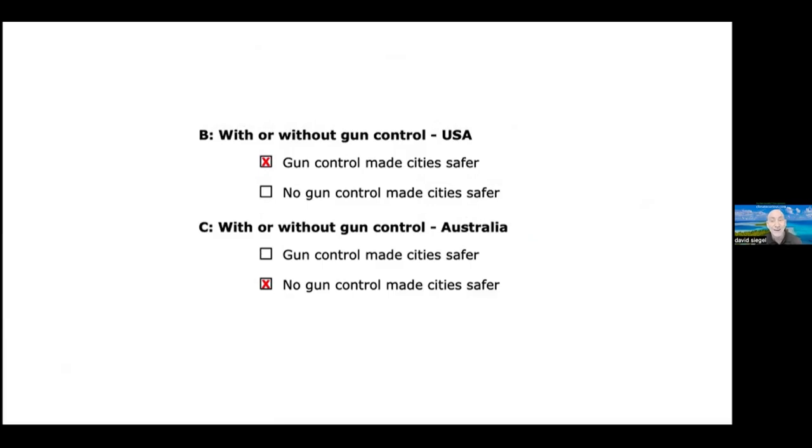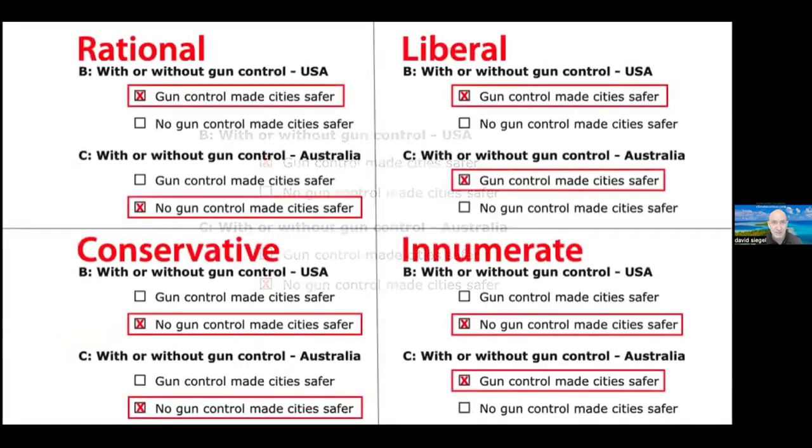But your answer sheet may not look like this, and this is how it breaks down. Not all countries have conservative versus liberal politics, but for the purposes of this exercise, you should be able to see where you are based on your answers. So here, a rational person would be able to do the math and find that gun control made cities safer in the US and not in Australia. A liberal person is just going to say gun control is always better and find a way to justify that. And a conservative person is always going to try to justify no gun control being better in all cases. And then someone who just can't figure it out probably may have gotten it all wrong.